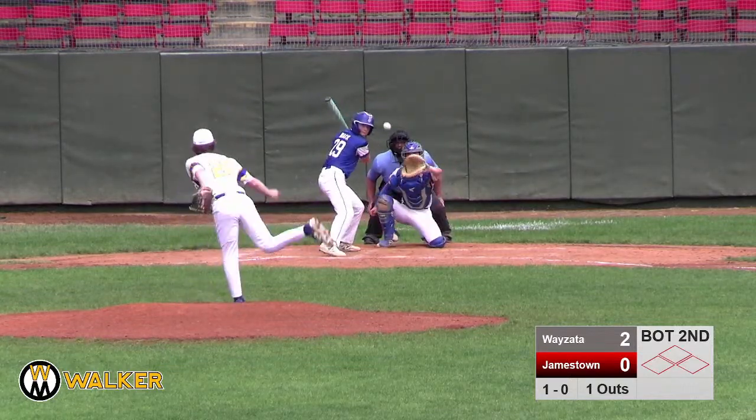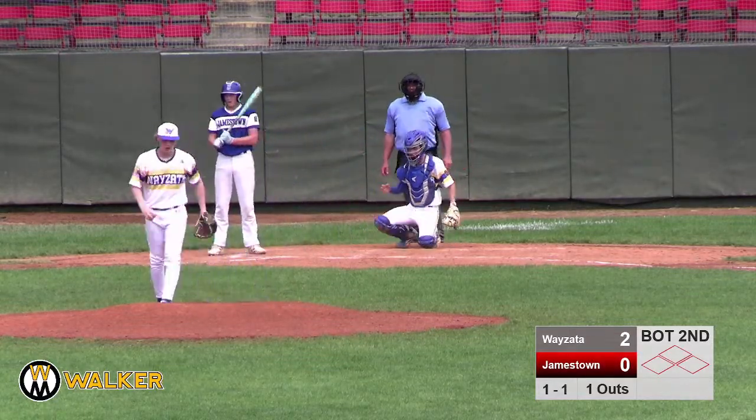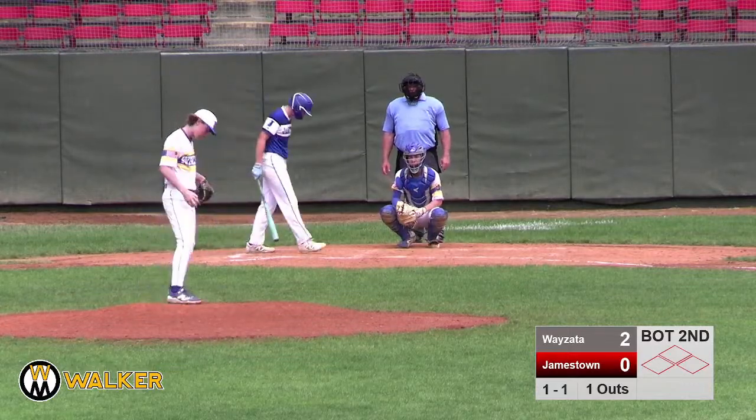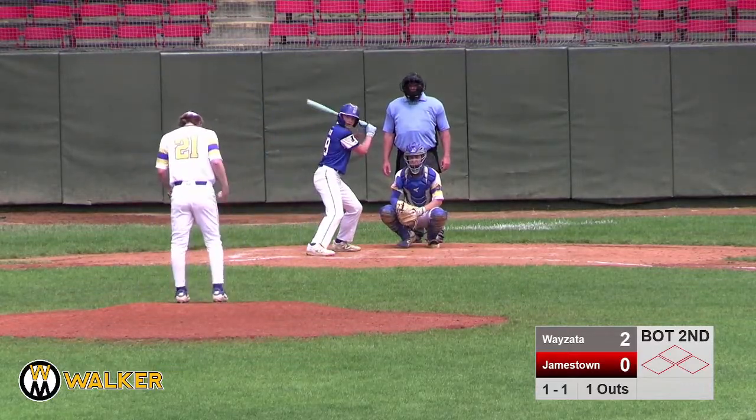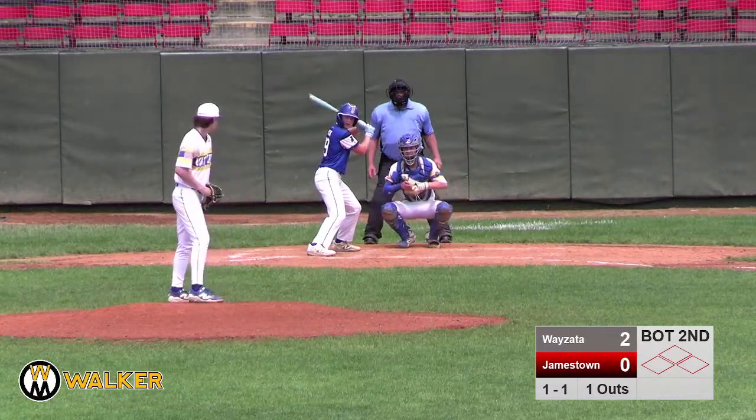1-0 to Mack. Takes a curveball for 1-1. That was some nice movement on that pitch there. Sure did, especially when he was down in the count. Makes him even, 1-1.